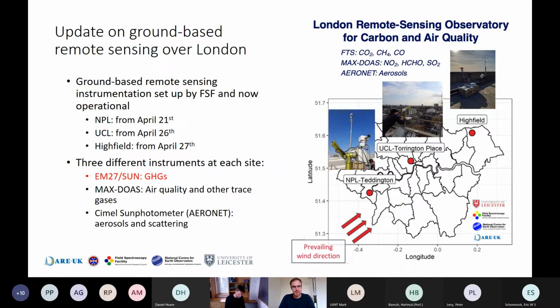And the instruments we have at each of these sites, we have the EM27 Sun, which is an FTIR spectrometer made by Bruker. That measures total column concentrations of greenhouse gases. There's also a Max DOAS instrument, which is sensitive more to visible and near infrared wavelengths, and that observes air quality and other trace gas column concentrations.